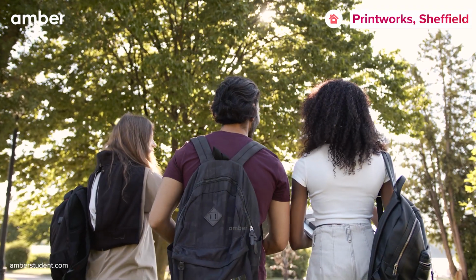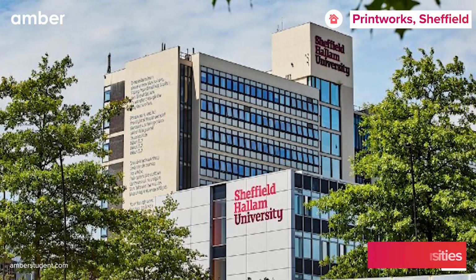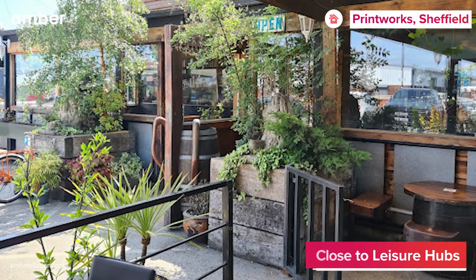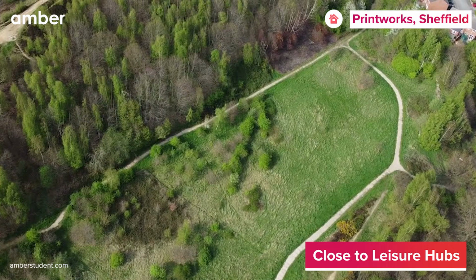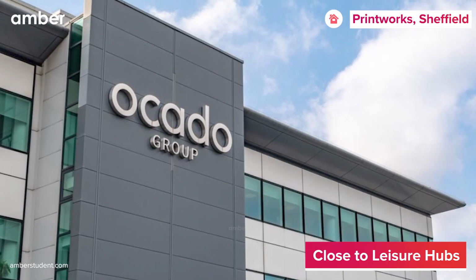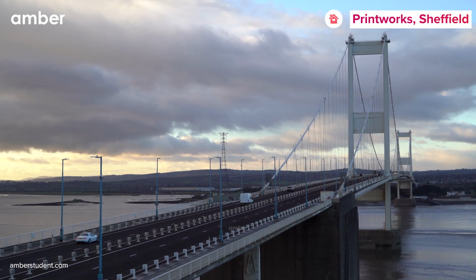The location is unbeatable. Printworks is just a short walk from the University of Sheffield and Sheffield Hallam University, making your daily commute a breeze. Explore local eateries like La Piazza Cafe or unwind at attractions such as the Wincobank Hill Fort and Sheffield Botanical Gardens. Need groceries? Cloud Sheffield and the Happy Shopper are just around the corner, and with excellent transport links, discovering the city is a cinch.